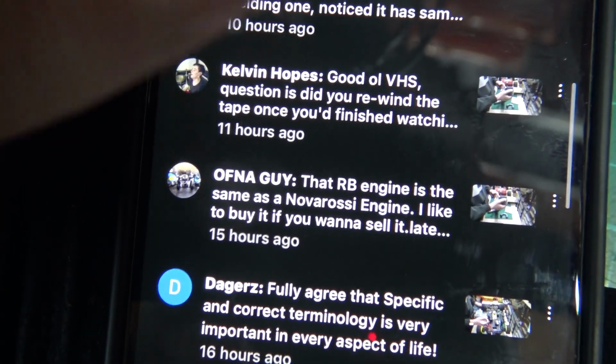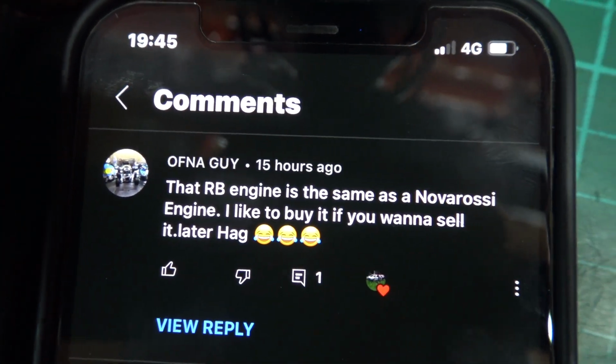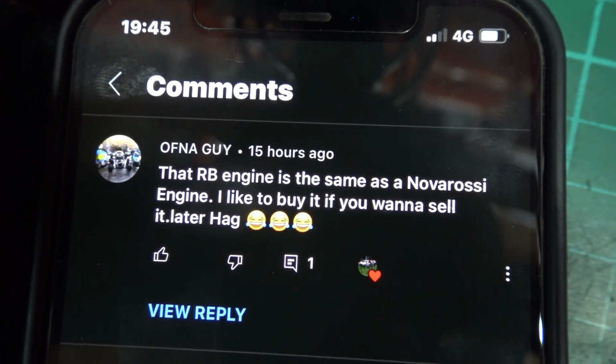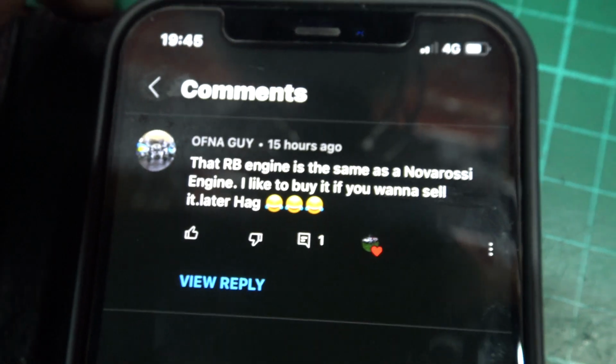Here we go. Let's have a look. Next one down. The Offner Gay. Oh, there he is. Offner Gay. "Right. That RB engine is the same as Nova Rossi engine. I'd like to buy it if you want to sell it later." Hag. He calls me Hag. He's funny, the Offner Gay, because he thought that I didn't like it when he was trying to have jokes and all that kind of stuff in the comments. I don't give an uncle's monkey, man. You can say whatever you want. I couldn't give an uncle's monkey. You can have as many jokes as you want. The Offner Gay there does.